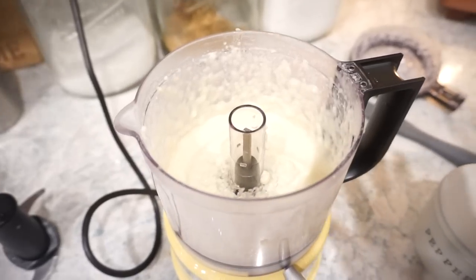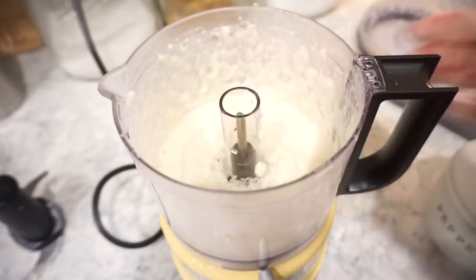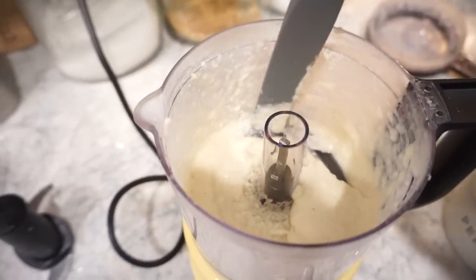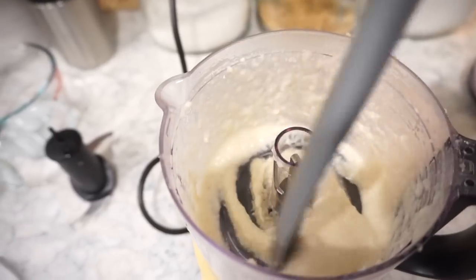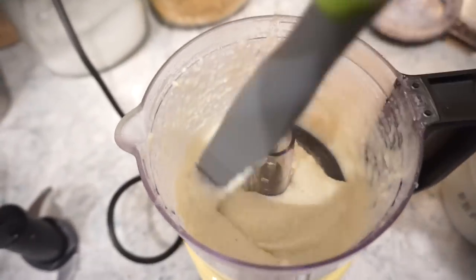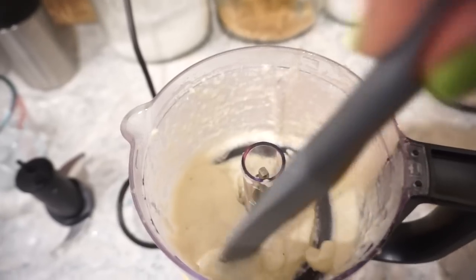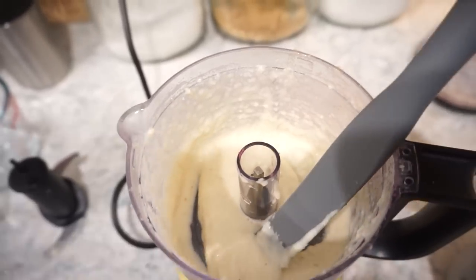Okay, so my camera battery died, but y'all, we ended up making it work. So I just kept adding oil and then lemon juice. And at the very end, I drizzled in a little bit of ice water, and it is the perfect consistency now. It's truly a sauce. I'm so excited. You want to taste it?